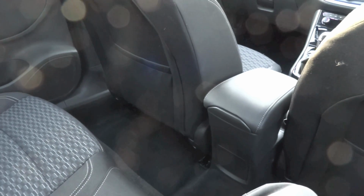It is actually much more comfortable back here than in the previous generation Astra. You don't get a rear center armrest for this one, but you do get storage pockets on the front seat backs. You also do get grip handles on the ceiling, with hooks for both sides at the back. And your rear interior lights right up there.